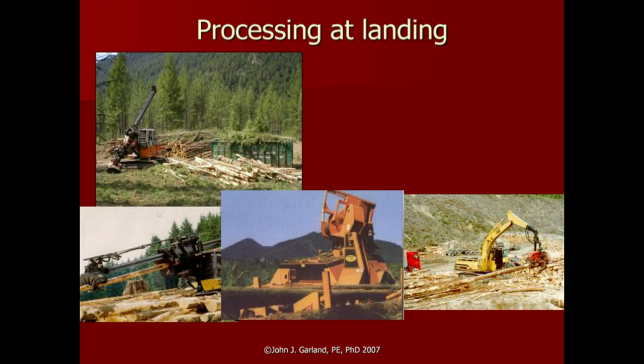At the landing, we process it in a number of ways. We can look at stroke delimmers, processing it into a bin where the top goes directly into a bin. We can look at stroke delimmers just producing logs, which is what they more typically do. This is a pull-through delimmer, so that you have a shovel there that pulls it through the operation. And then you can also have these that are motorized, so that it pulls it through itself by feed rolls and processes it at the landing. So you have several approaches to scale.